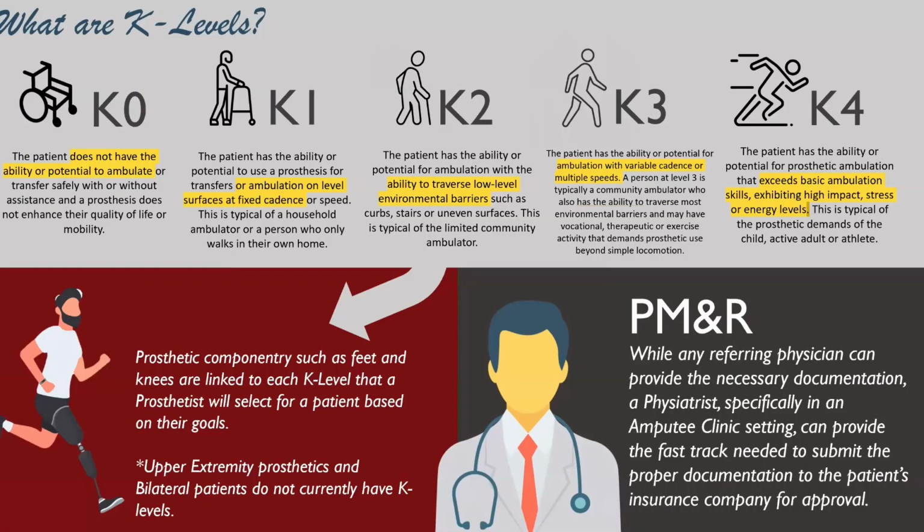We just talked about the K levels. K levels, unfortunately, us amputees are clumped into a category. Those categories help determine what we get technologically. I don't like it. There have been some very recent changes that have made it a little better, but these are the categories: K0 through K4. K0 is pretty much they don't have the ability or potential to ambulate or even transfer safely. It's a very low level, most of the time a non-prosthetic candidate.